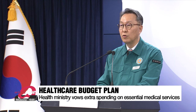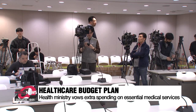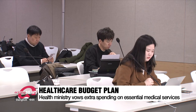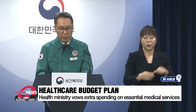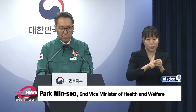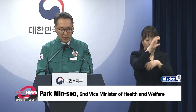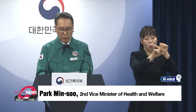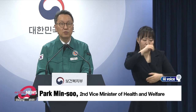Amidst the ongoing conflict regarding the government increasing the medical school enrollment quota, the Health Ministry said it will announce a special budget by the end of May. To ensure concentrated and stable funding, we plan to operate a special account for essential medical services. The next 2 months will be the most important time for budget planning, with a budget request submitted to the Ministry of Economy and Finance by the end of May.